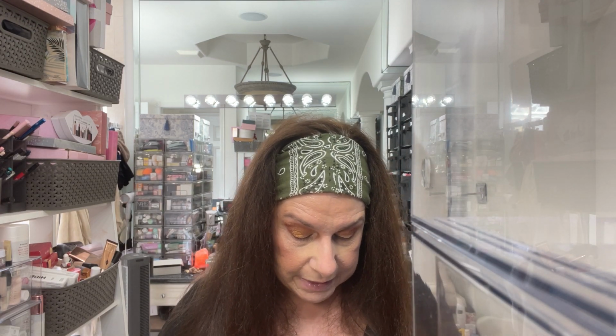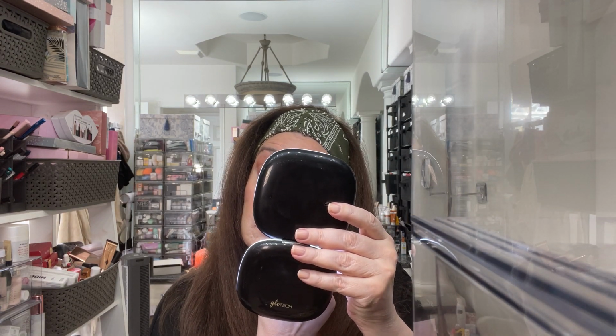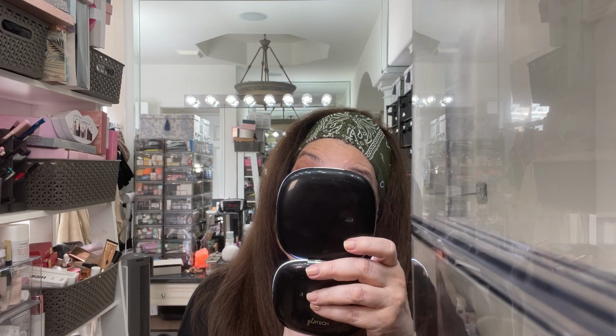Again, I'm going to take a little bit on the back. I'll put it on again directly. And then I'll do a little bit with a spritz. And a spritz is just any setting spray that you have out. I'm trying to use up this one that I have out here. It's really pretty.